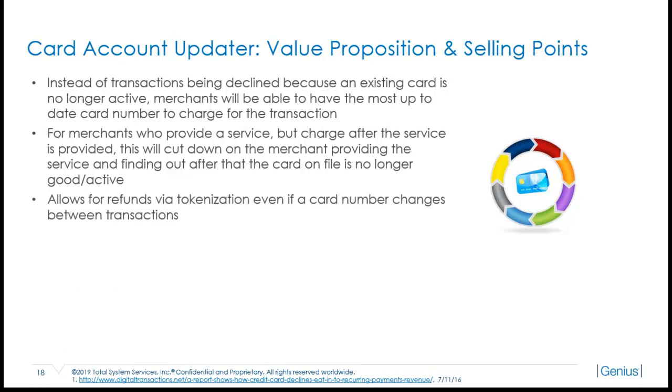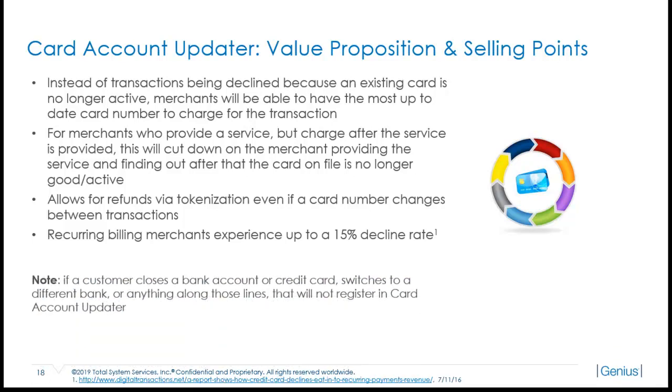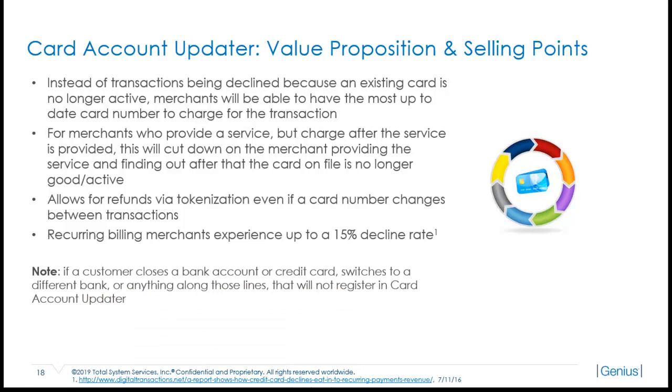This allows for refunds via tokenization even if a card number changes between transactions. A great statistic is that recurring billing merchants experience up to a 15% decline rate. Now, another important note is that if a customer closes a bank account or credit card, switches to a different bank, or anything along those lines, that will not register in Card Account Updater.